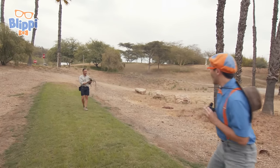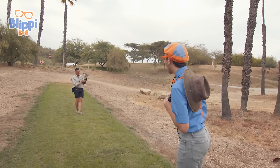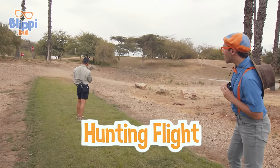He's just finishing his food right now. Whoa. Get him a little closer for you, but so that was just an example of the amazing hunting flight that they do out there.